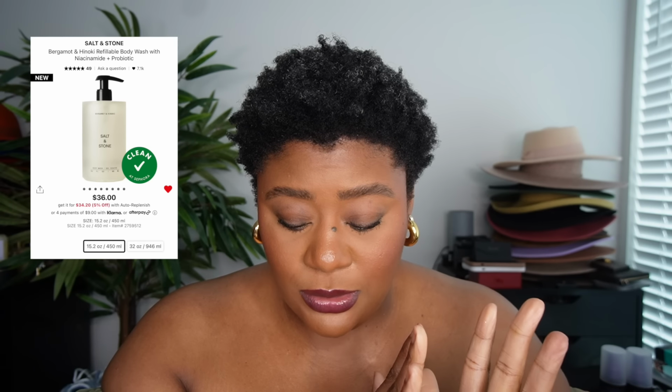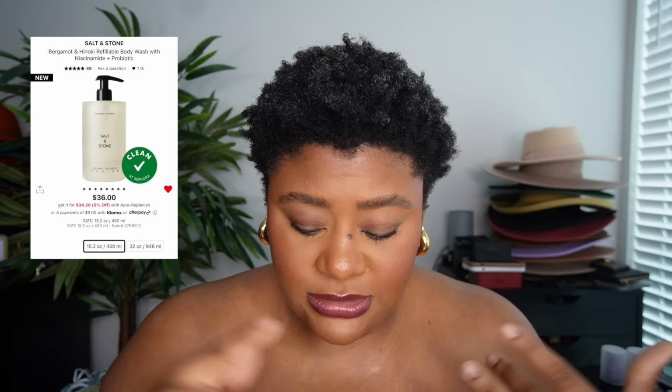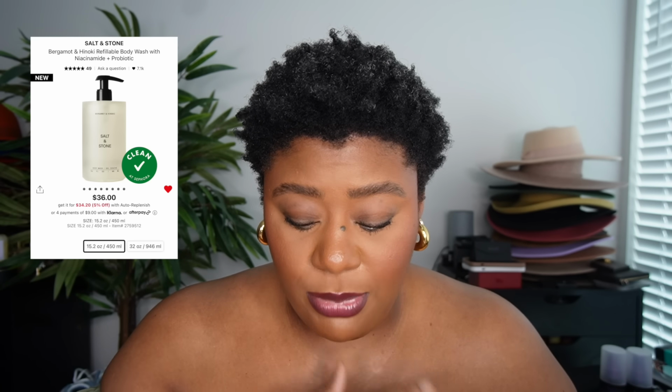Yeah. Now, you guys know I love my Necessaire body wash, and I think I'm ready to try something else from Sephora. So Salt and Stone, it's actually a brand that I've never heard of before, but apparently people love them. Salt and Stone has body washes, they have fragrance mist, they have all these things, but I really wanna get my hands on the body wash, particularly in bergamot. I don't know why I feel like it's gonna be comparable to Necessaire, but I'm gonna try and see what it's giving, honey. I cannot wait to get my hands on it.